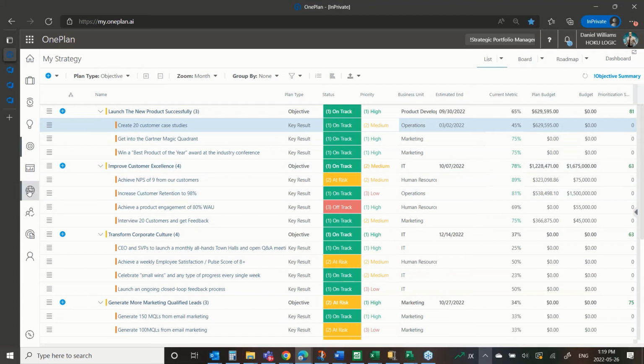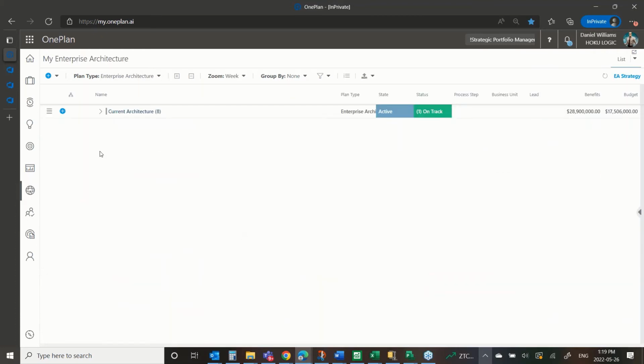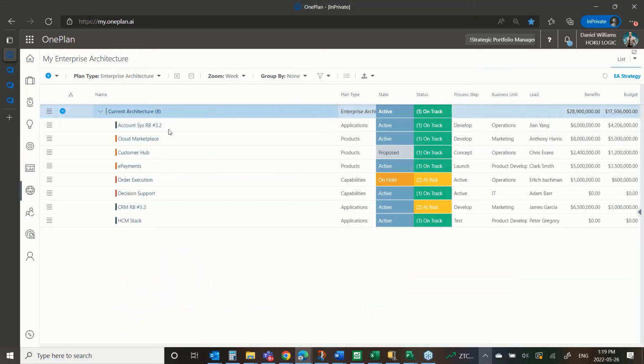Now just a quick jump over to the enterprise architecture, which was that second frame that Jim showed in one of those build slides. And here's my current architecture. This is a demo, so we've captured a few things. We've got a couple of applications in here, some capabilities. Jim walked through that slide where we talked about a capability of order processing. We want to hear order execution, very similar. And we also have some products, some things that we treat as products as an organization, and we do continuous improvement on them. So that's going to get more into the Enterprise Agile discussion a little later.